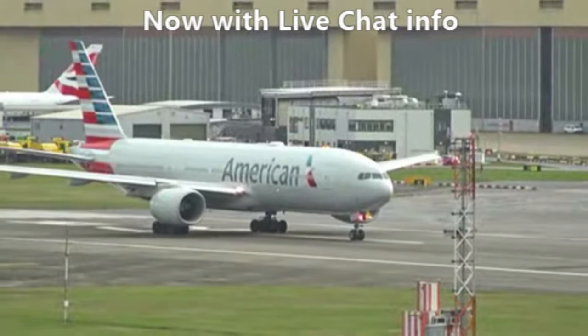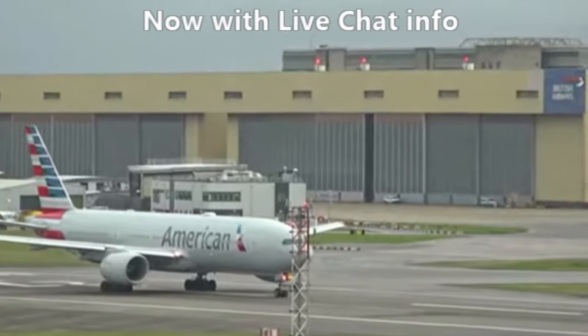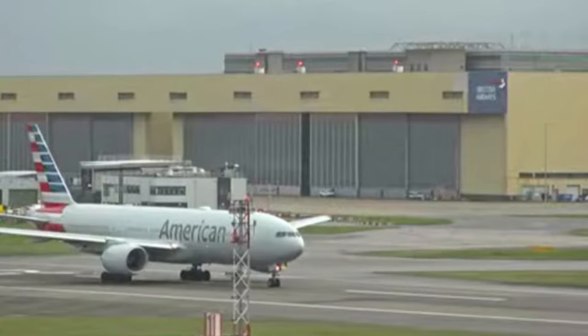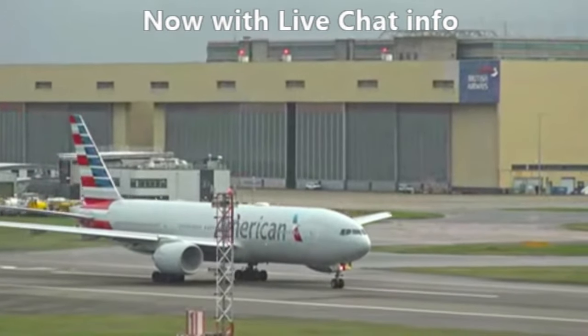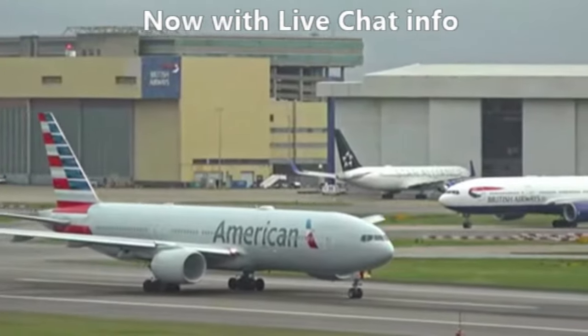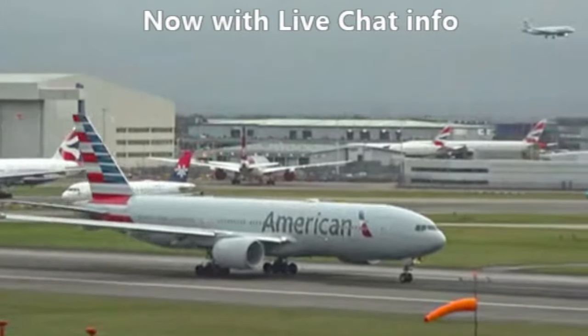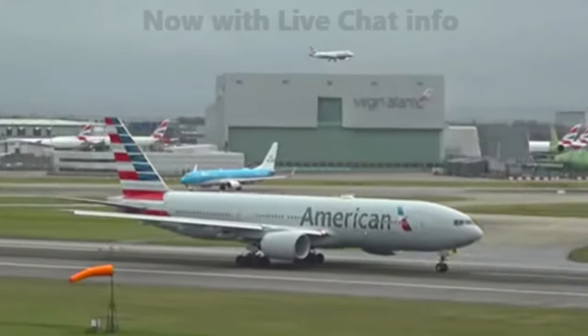Next one on the runway is an American Airways. I can't tell you anything about it at the moment because I haven't got it on Flight Radar 24. Flight Radar 24 is the app that I use that gives me all the information on the aeroplanes. Sometimes it does miss the odd plane, which it has obviously missed this one at the moment. Now, has it missed it? That might be interesting to find out.